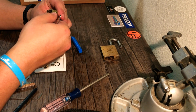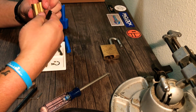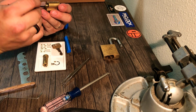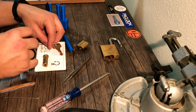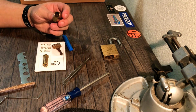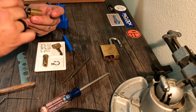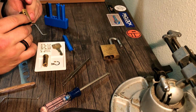Very good pin work. Get another trap spring. There we go, got it out. Alrighty, and to answer the question that people are asking, we got serrated in 1, nothing in 2, nothing in 3, serrated 4, nothing 5, and nothing 6.